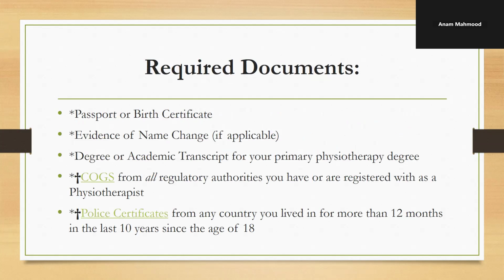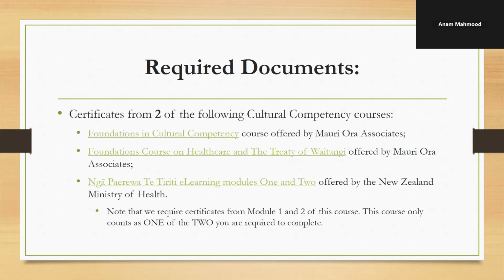The required documents for that are your birth certificate or your passport, your evidence of name change, if applicable, and your transcripts of all the 4 or 5 years, whether you have done BSPT or DPT or BPT, or if you have done a master's or not, it doesn't matter. Then a certificate of good standing from all the authorities that you have registered with, whether it's HCPC or Pakistan. If you are applying from Pakistan and you have HCPC registration, then you need your certificate of good standing from both the countries. And then a police certificate from any country you lived in for more than 12 months in the last 10 years.